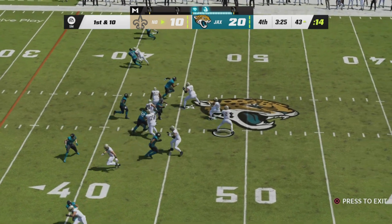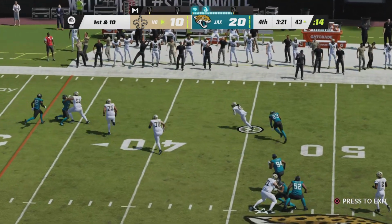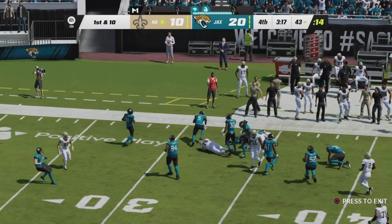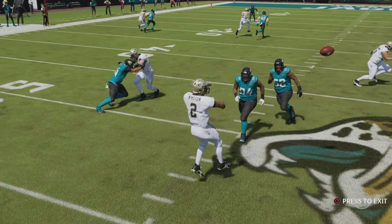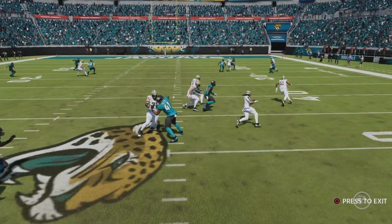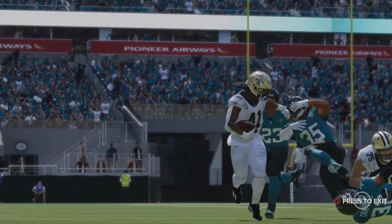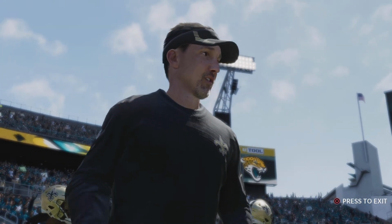Here's 1st and 10. Jameis to throw it. They'll set up the screen now to Kamara. A little juke. And they're going to work this down to about the 32-yard line. Well, they've certainly had their share of troubles running the football in this one, but this play is almost an extension of the running game right here. They set up the screen, let him work out in space on the perimeter, and he turns it into a big pickup.